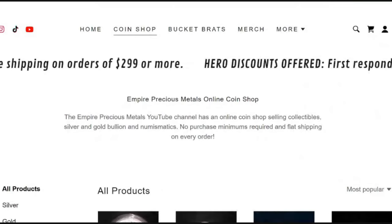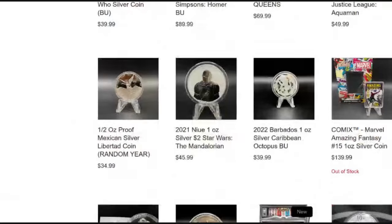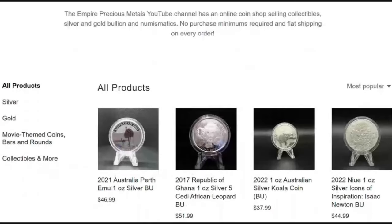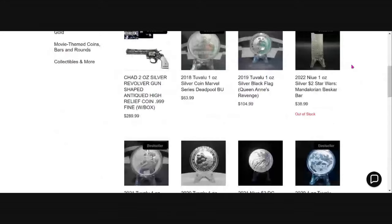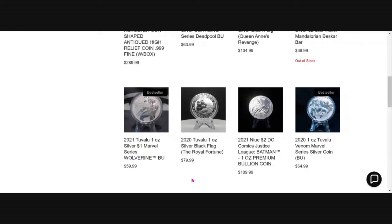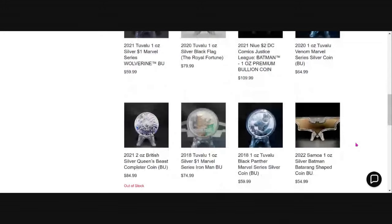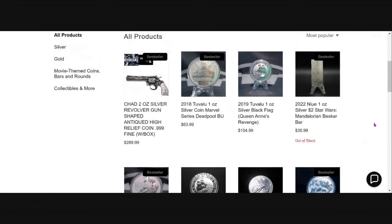Let's keep going. See if we find any more of the Black Flag series. We found number one. We found number two. You can go back and pick up at least the first two coins in the series. The Royal Fortune, in my opinion, great price right here on his website. I'll be surprised if he doesn't raise that price after seeing the release of the fifth one and seeing what APMEX has them for sale at, where he's right on point here, $104.99. Great price on that Queen Anne's Revenge for now.